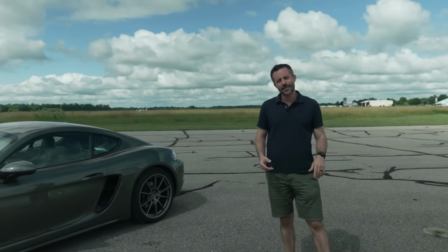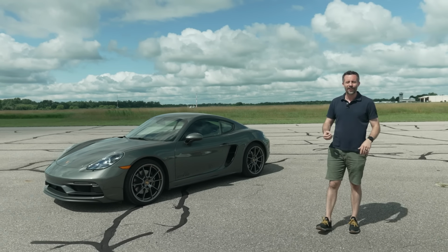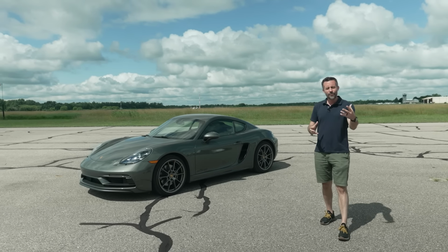We praise Porsches for being everyday livable sports cars, and what better proof of that would be to subject this 718 Cayman GTS 4.0 to a year-long test where we aim to put around 40,000 miles.